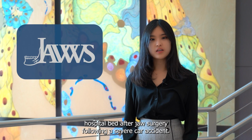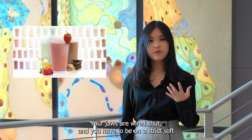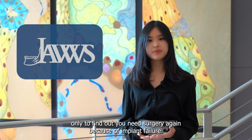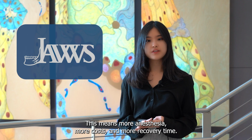Imagine waking up in a hospital bed after jaw surgery following a severe car accident. Your jaws are wired shut and you have to be on a strict soft food diet for 2 weeks, only to find out you need surgery again because of implant failure. This means more anesthesia, more costs, and more recovery time.